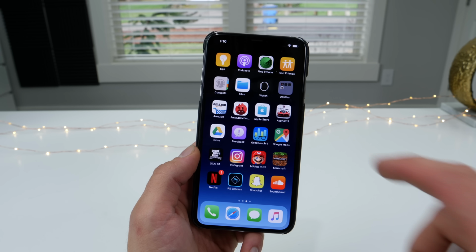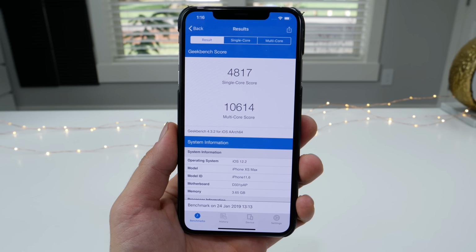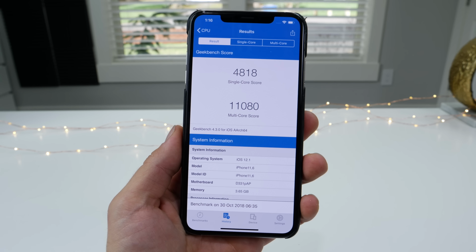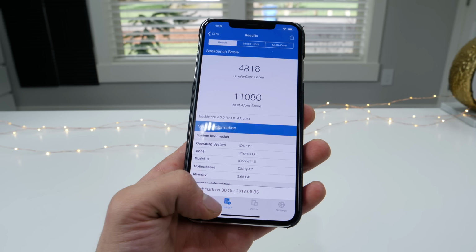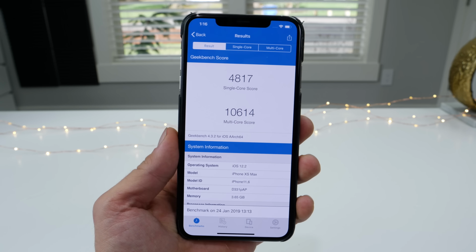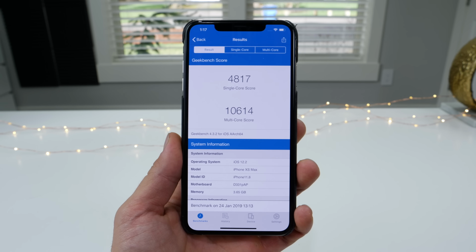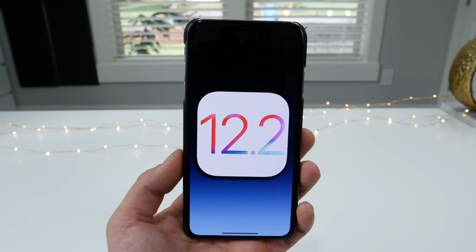Anyways, I wanted to take a look at the speed with a Geekbench. Let's see how it compares to the last version. Okay, and here's that Geekbench result. So previously we had 11,000 on the multi, a very high single core score on 12.1. After updating, it did go down just a little bit on the multi-core score, but with the final release of 12.2, I'm sure that will recover. This is a non-issue. Okay guys, there it is, iOS 12.2 beta 1.